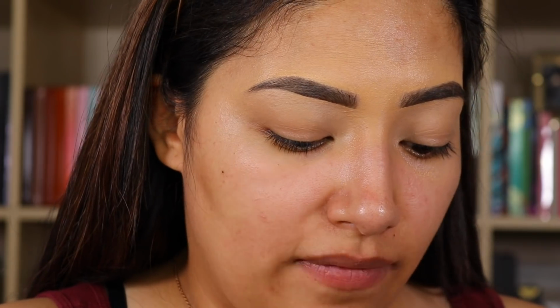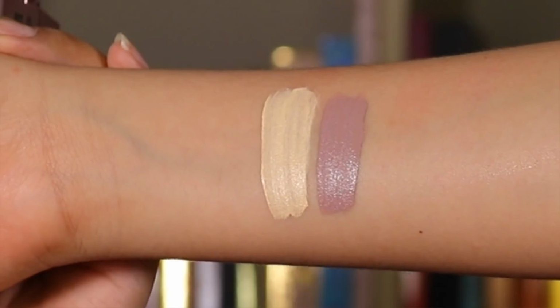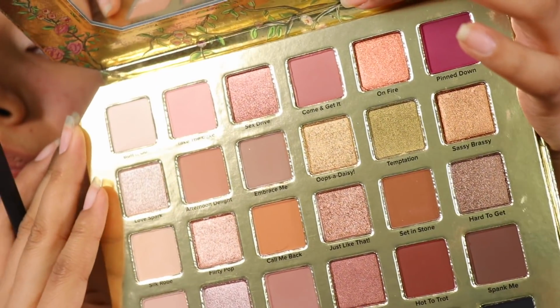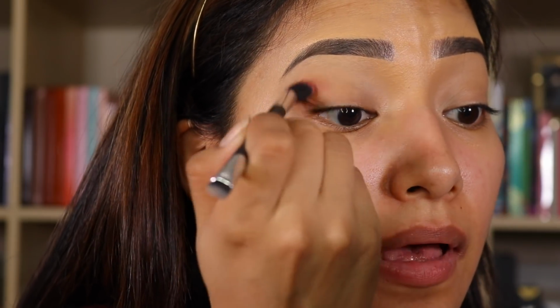The color that my daughter really liked was this mauve tone right here, the Tramasumi. She liked that color, so I kind of want to play off that one. So we will see. I'm gonna go in with Come Get It, and I'm just going to apply this in the crease.